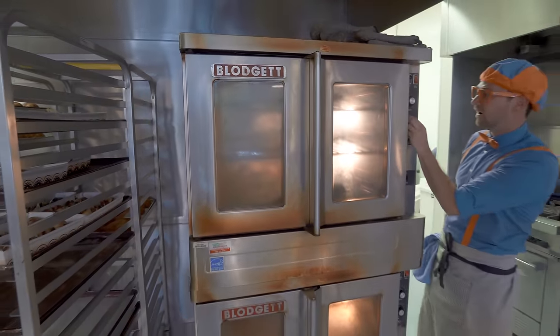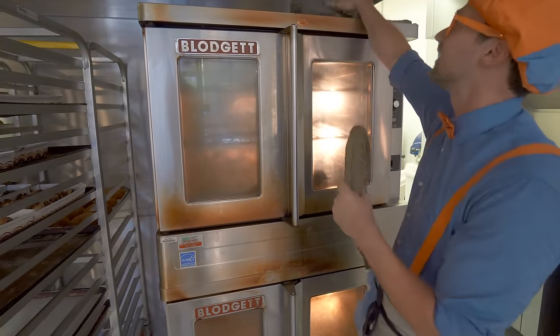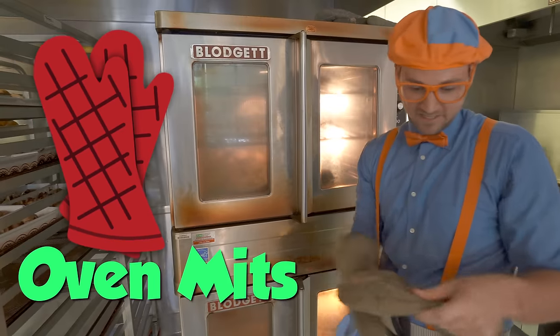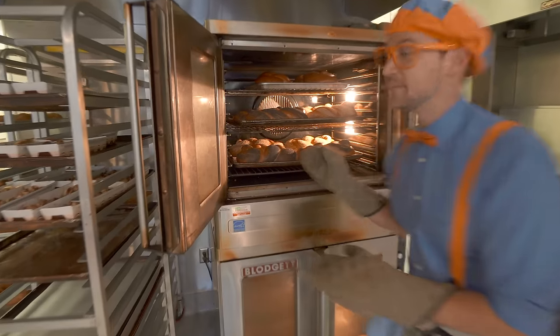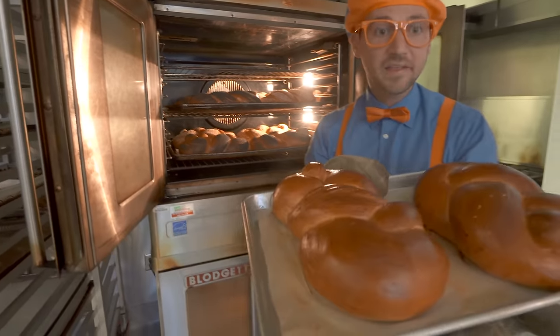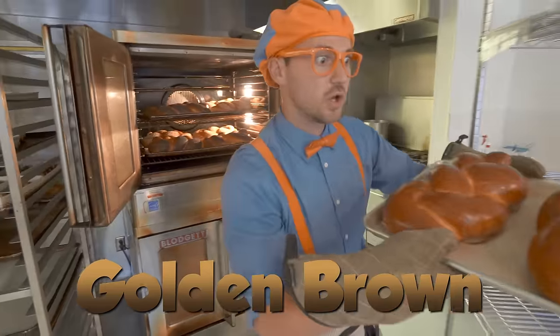Woo! The challah is ready. Okay, first things first. Safety first. Let's put on our oven mitts. There we go. Let's open it up. Whoa. Let's take them out. Whoa! Look at how big they are. And they're golden brown. That looks so good.